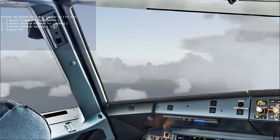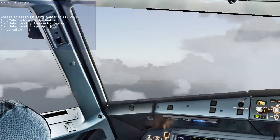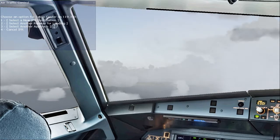Pretty good thunderstorm out to our forward left there, and that's exactly where the airport would be, so not looking good.